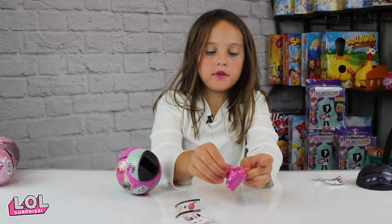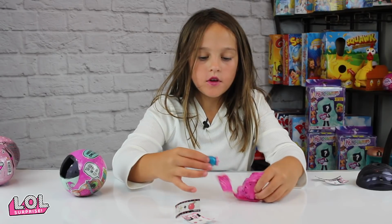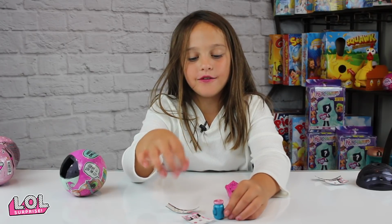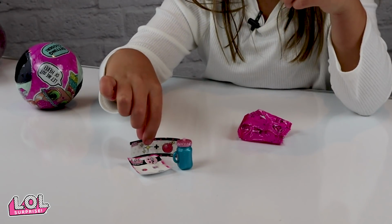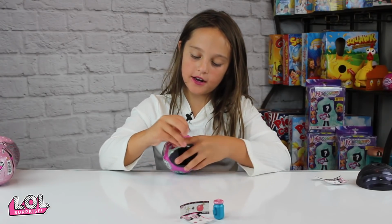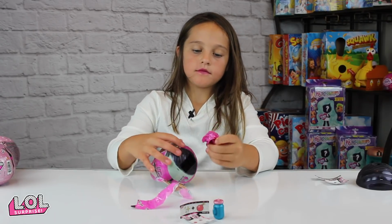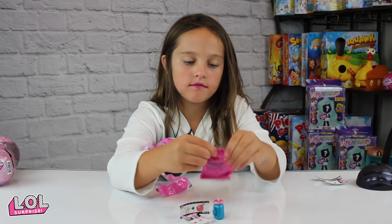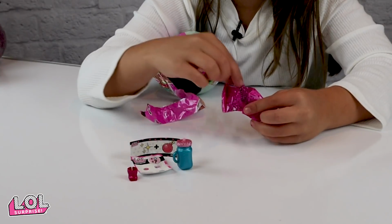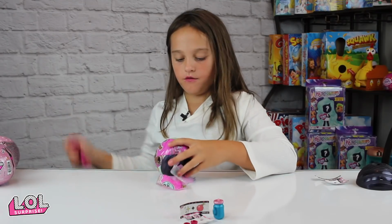Okay, let's open our first blind bag. Ooh, my favorite color, blue. I love her bottle. My 2 favorite colors, pink and blue. Okay, let's open our next one. It's another black ball. Let's open our second one. Ooh, I love the shoes. It's pink sparkly shoes, or red, whatever you want to call it.